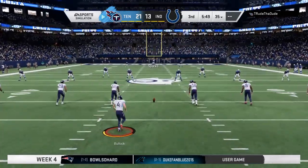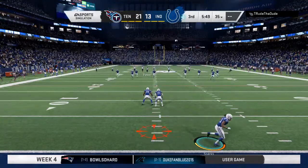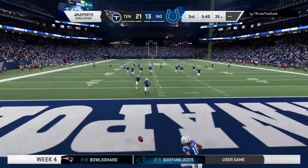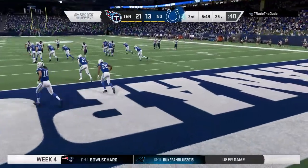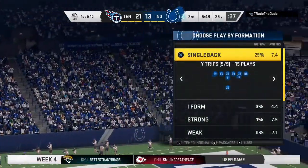Now Bullock will send this one away after the touchdown. Here we go. 25-yard line.